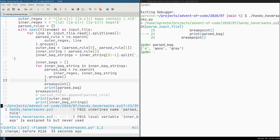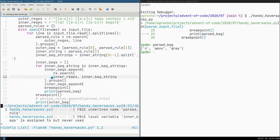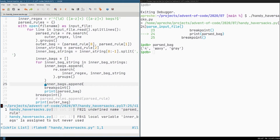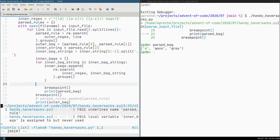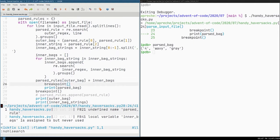Oh, wait, no, it's not, because of the parsed rule 2 also existing. Here we're using only part of the tuple, 0 and 1, and we're putting 2 somewhere else. But here we're bringing in the whole tuple, right? So we can just do inner bags.append. We can just do this. Okay, and we're still in the for line. Okay, cool. And so after we've got that, we can just do parsed rules outer bag equals inner bags. Terrific.